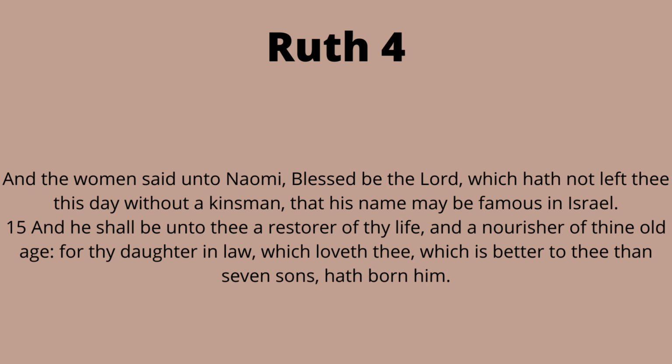If we're not just talking about any land, right? We're talking about the land that the Most High has given Israel. So what could happen if there isn't a kinsman redeemer is that the land could eventually get into the wrong hands, somebody who is not of Israel. So the kinsman redeemer is supposed to redeem the land so that it stays within Israel.